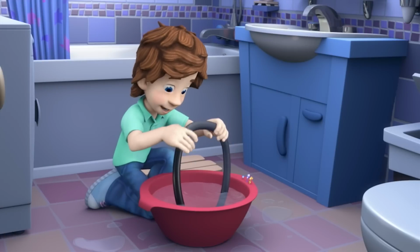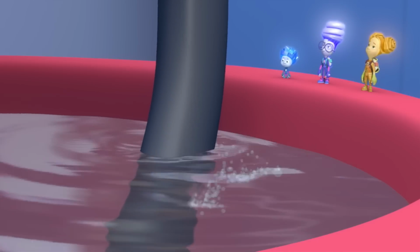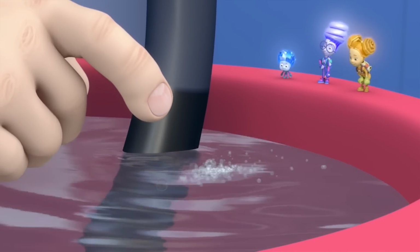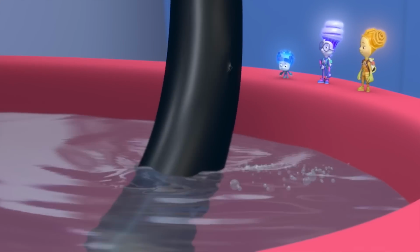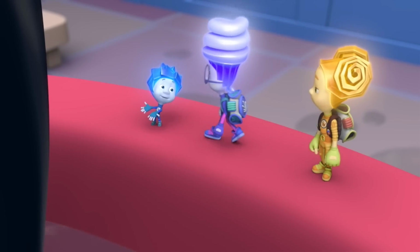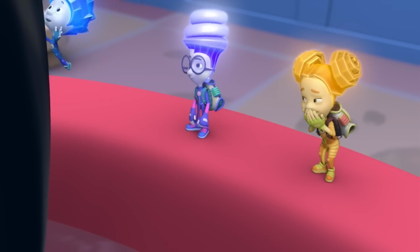Now I get why we need water. There! See those tiny bubbles? Yeah, do you see them? That's the air from inside of the tube. That means the hole is right there. Nolik, you're a genius. Hooray!